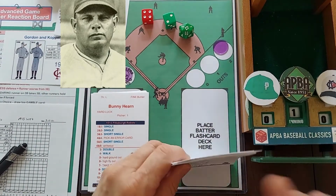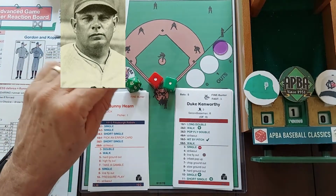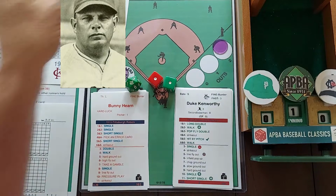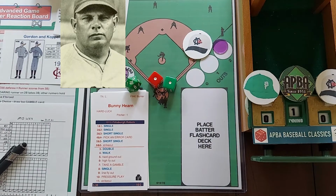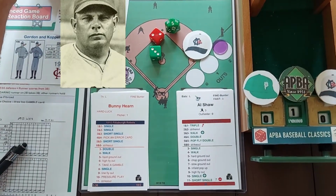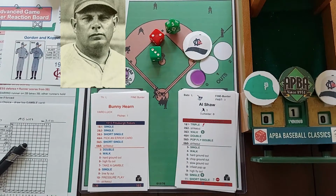Here's the second baseman, Duke Kenworthy, .298 hitter in 1915. 1-1, gamble card. Off the pitcher card, that's a base hit for Duke Kenworthy. Al Shaw, 2 outs, 1 on. That's a 5. Hard ground out to the third baseman, 3 outs. We go to the top of the second, no score.